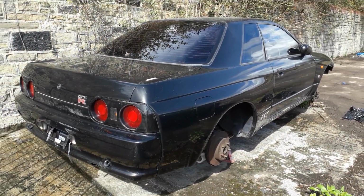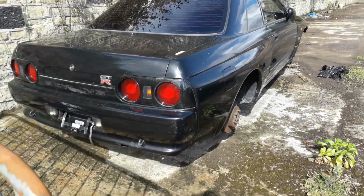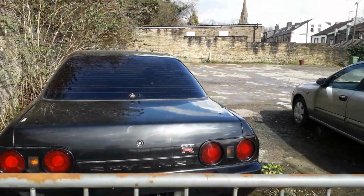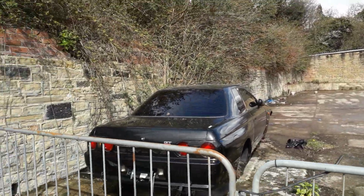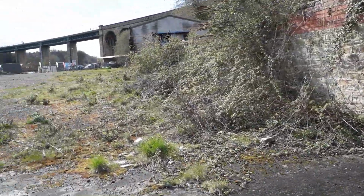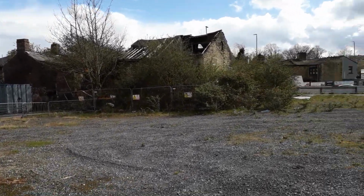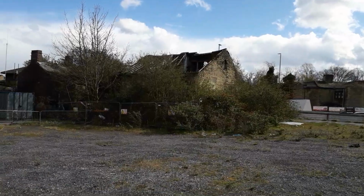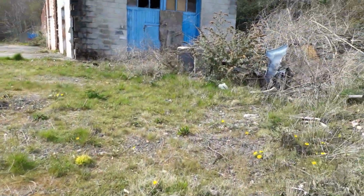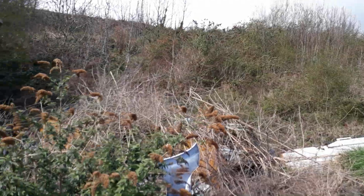Nissan Skyline GTR. Seen better days. Can just see how wrecked. What actually is. Clearly been a fly tipper's paradise though.